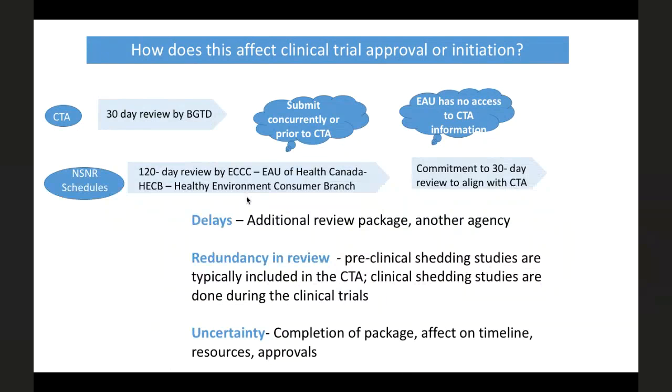But you can imagine that because of these two independent review pathways, there are delays because you have to prepare essentially two packages. There is redundancy in the types of information that you're going to be providing, especially related to the preclinical and clinical shedding studies and some of the manufacturing information. And it creates a lot of uncertainty in terms of whether your package is complete and how it's reviewed, because the two groups have slightly different mandates in terms of how they're assessing the review. And obviously it takes a lot more resources to get these two packages completed.